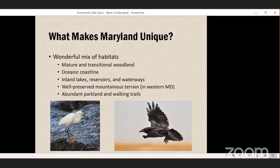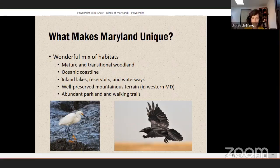And then finally, the abundant parkland and walking trails. I've visited so many states now, and I think Maryland has a really well-developed park infrastructure. There are so many places where you can just have a nice time walking on a paved path, and there are a wide variety of wetlands, suburban or scattered woodland habitats. I think that's a really great feature as well. Maryland's small, but we're mighty.